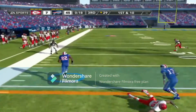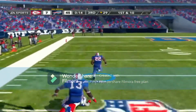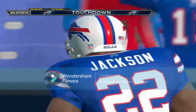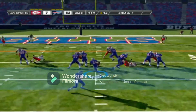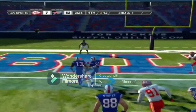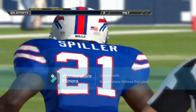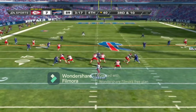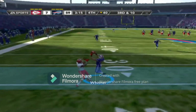Jackson on the run. Running strong downfield. Racing toward the end zone. And it's another touchdown. Spiller gets it on the inside. Breaks a tackle, and he will score. Touchdown. There's the deep throw. They picked it off.